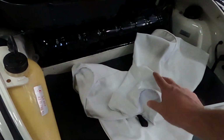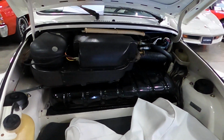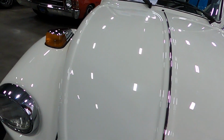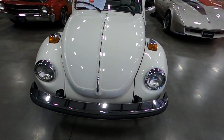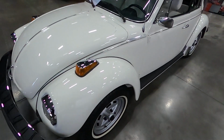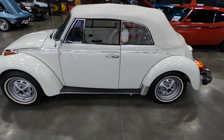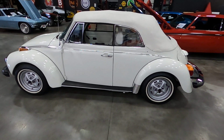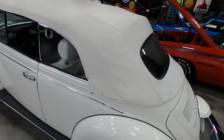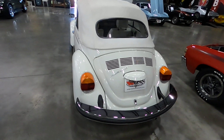You can see the boot for the convertible top. Again, very clean, nicely done. Go ahead and shut the bonnet, or frunk as some may call it. Again, very nicely done, in excellent condition, fully restored, 1979 Super Beetle. Very rare to find great condition on this Super Beetle.